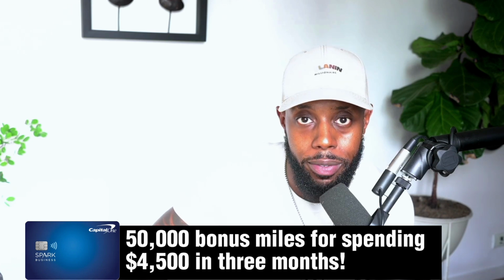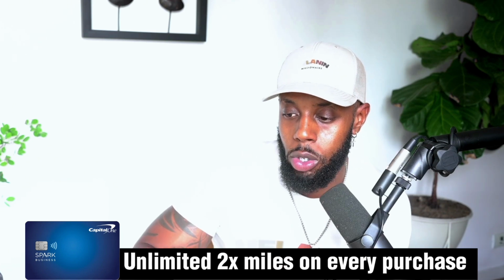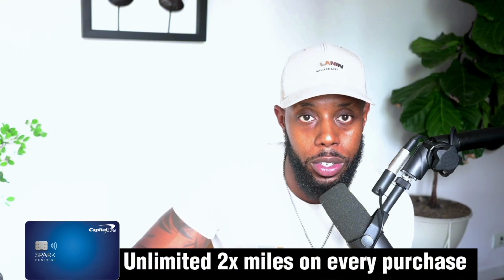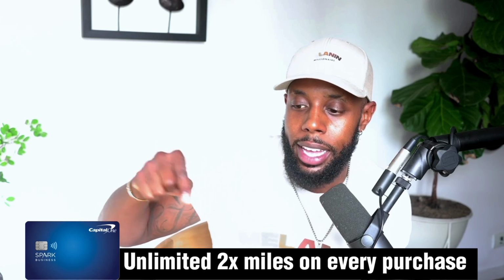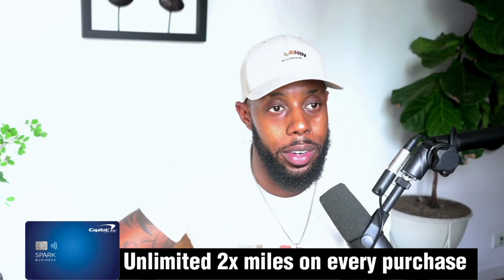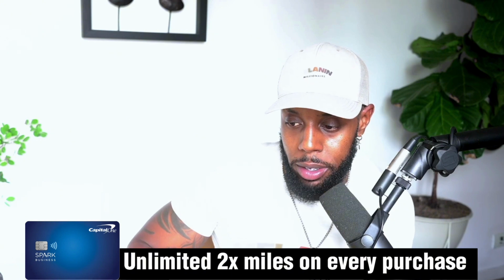That is essentially a free vacation. Okay, this card also gives you unlimited 2x miles on every purchase. So just like the Chase Premier card gives you 2% cash back, this card gives you 2x miles for every dollar you spend. So this card is really great for racking up those travel miles, right?